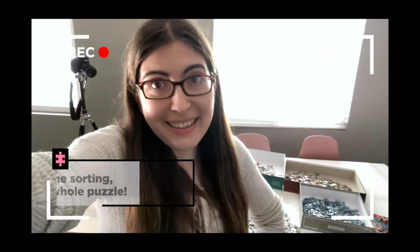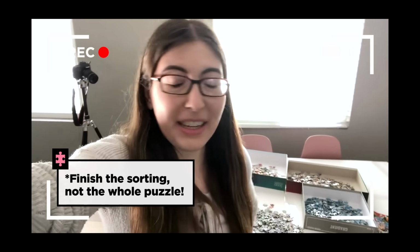But the sorting is my least favorite part of the process. I'm just so ready to start actually putting this thing together. I'm sure I'll finish it today. I'm feeling it in my back and I'm so tired already. So I'll get back to it this afternoon.